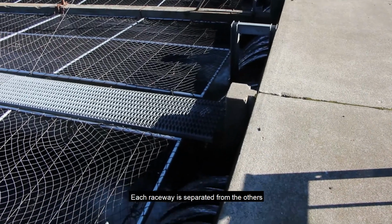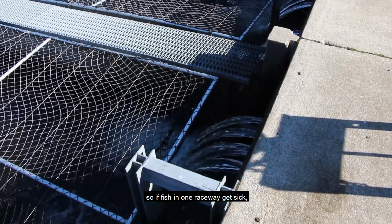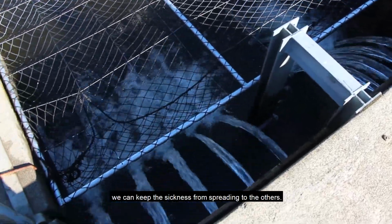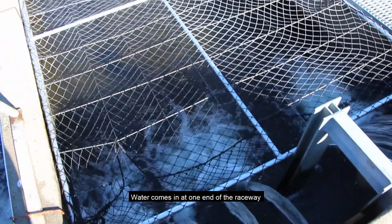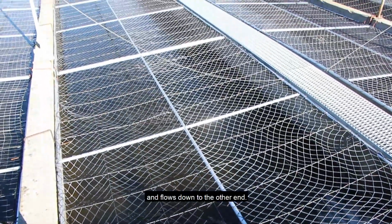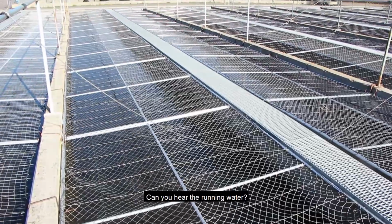Each raceway is separated from the others, so if fish in one raceway get sick, we can keep the sickness from spreading to the others. Water comes in at one end of the raceway and flows down to the other end. Can you hear the running water?